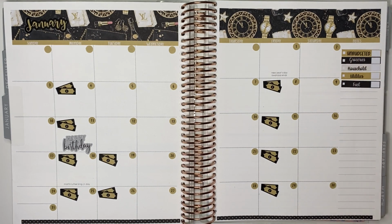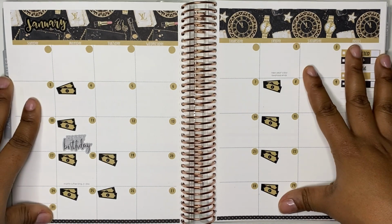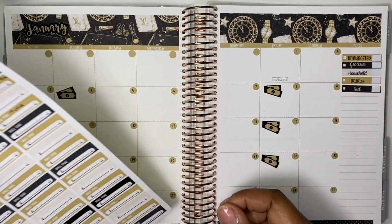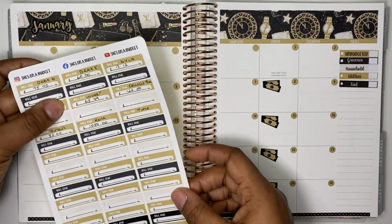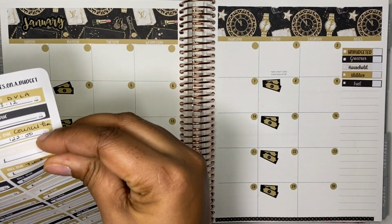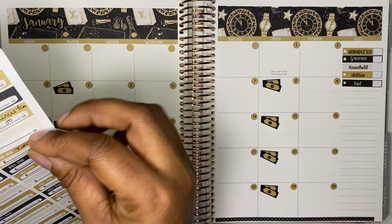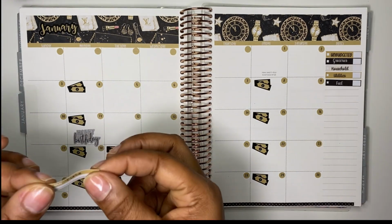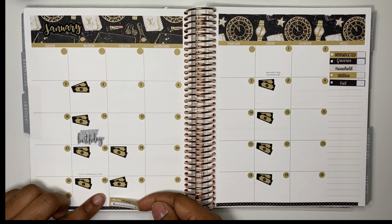So yeah, I've got my key filled in, I've got my payday stickers. The last thing I'm going to do now is lay down my bill due stickers. I've got my bill due sticker sheet here. I've already pre-filled in the bills that will be due this month. So I'm just going to start from the bottom. I've got tithe. I usually pay my tithe monthly and I usually pay it on payday.